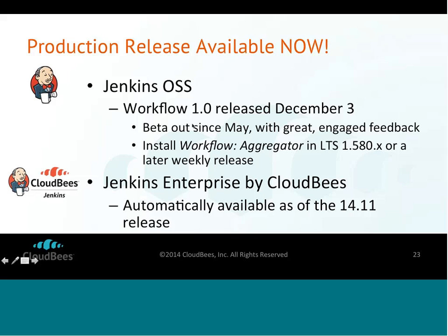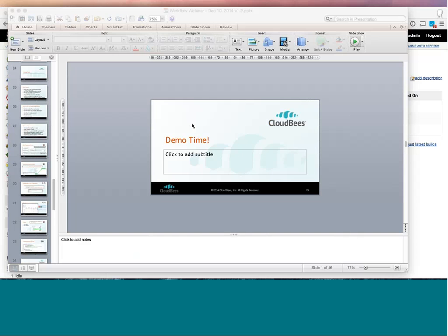One more notice is that it's 1.0 and it has been in a beta version since May, with many people evaluating it, testing it, even using Workflow for production application. So we had a lot of feedback, and if you want to install it on your Jenkins open source, you need at least Jenkins 1.580, and you just have to install the Workflow aggregator plugin, which is a plugin that will install all the other plugins. So all this is available now. It's not a beta version. Let's move to the demo now.